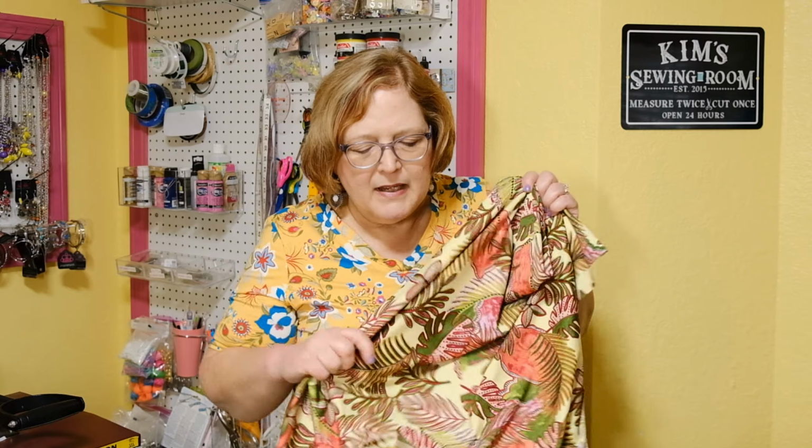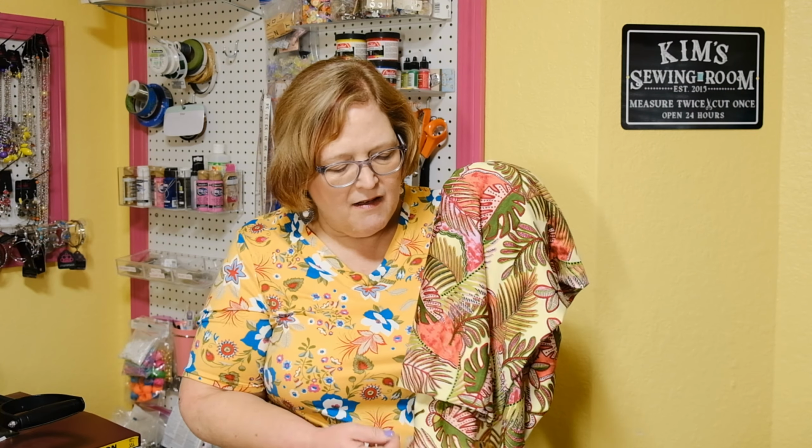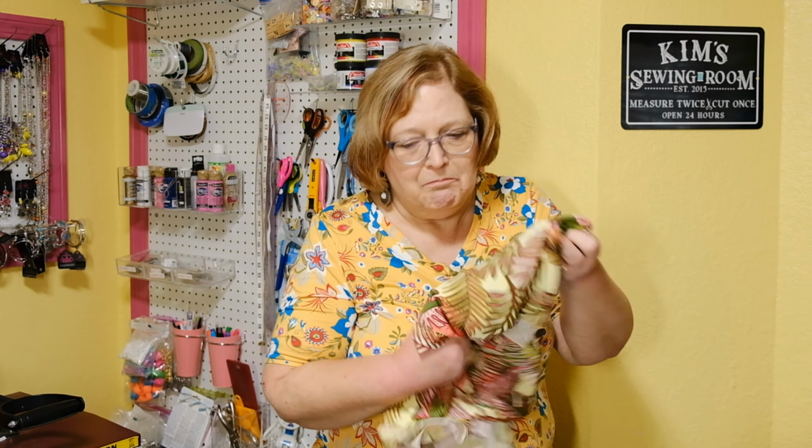So this is probably going to be a bathing suit top. If not, it'll be just a top. But I think it will be a bathing suit top. It's plenty thick enough. I will do my swim test with it. What I do is when I go to the Y, which I haven't been in a long time, I'll take little swatches of whatever fabric I might want to use for a bathing suit, and I will pin it to the inside of my suit and make sure it gets good and wet with chlorine, see how it does. If it does fine, then I use it.